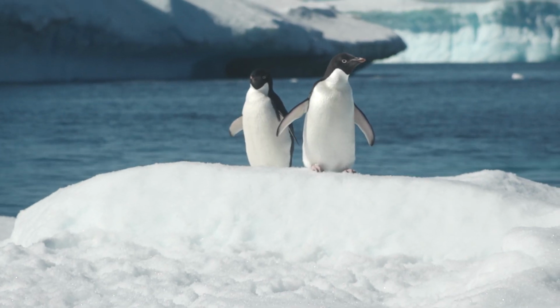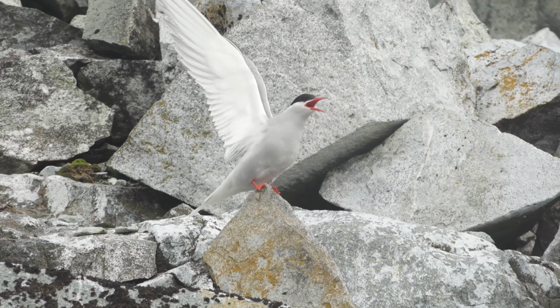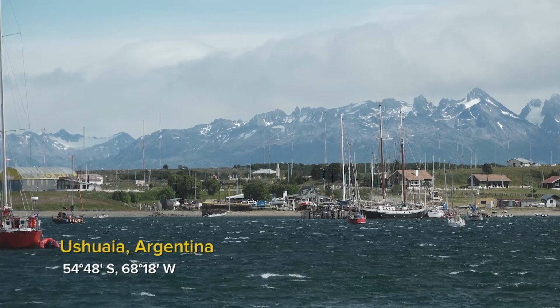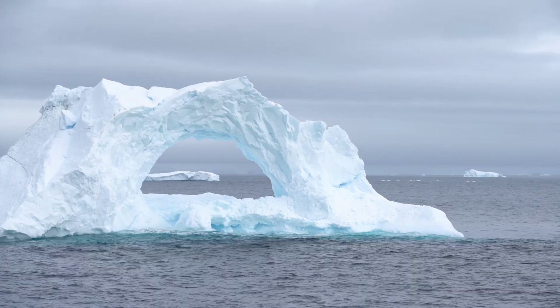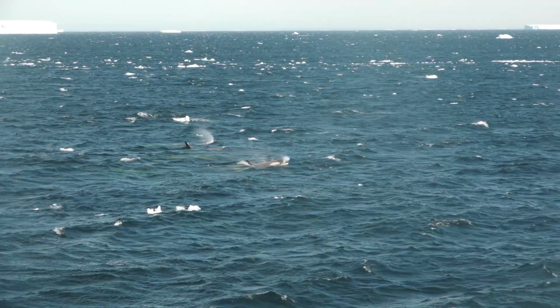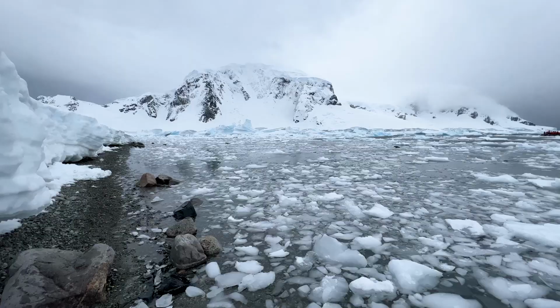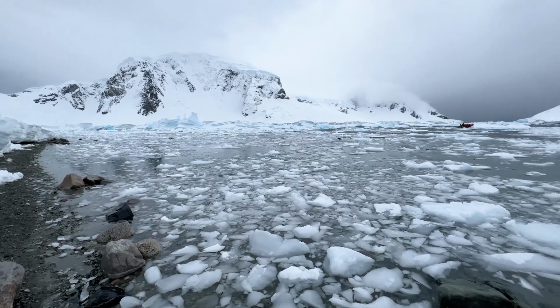Ladies and gentlemen, we depart our voyage from the southernmost city of South America, Ushuaia. We will start our journey with the Weddell Sea. Fantastic place, very rarely visited. After 2 days in the Weddell Sea, we will pass by the Antarctic Sound to visit the western side of the Antarctic Peninsula, the Danko coast.